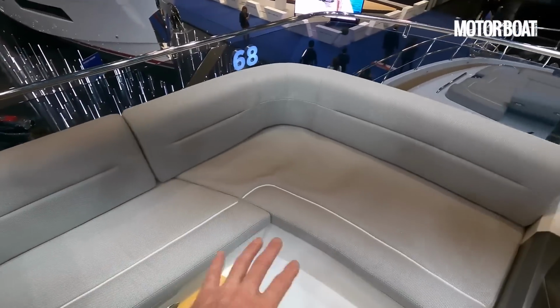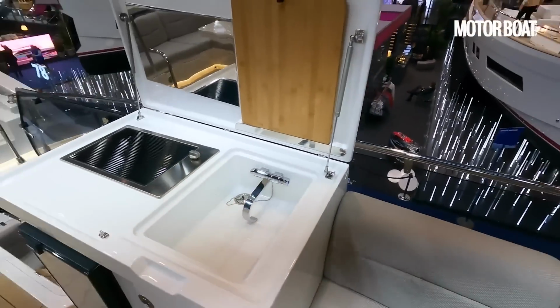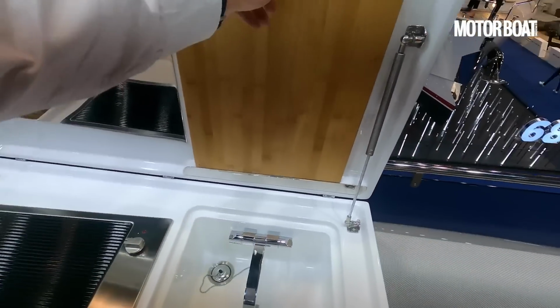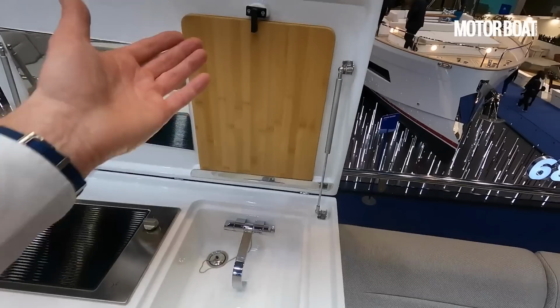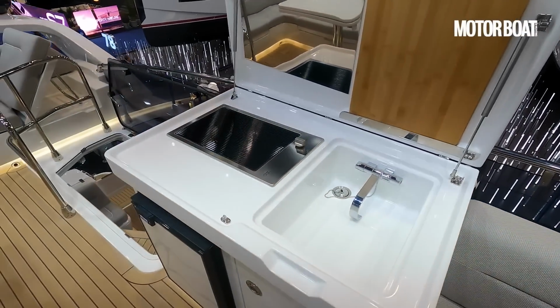Nice little wrap of seating around here, so you've got a sociable arrangement next to the helm. You can chat to your passengers underway, and then a wet bar over on the port side. Again, everything you want. That's rather nice to see. So that's a wooden chopping board. It's the sink infill, but there's a nice place to stow it. You're not left with a big chunky heavy thing that you don't know where to store.